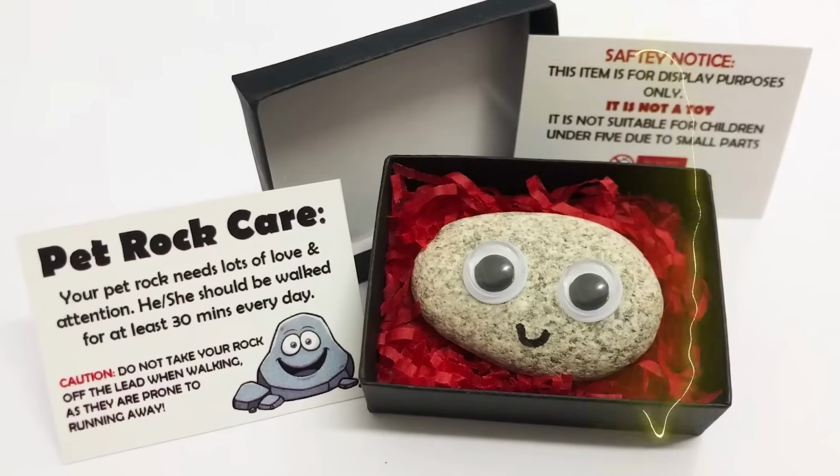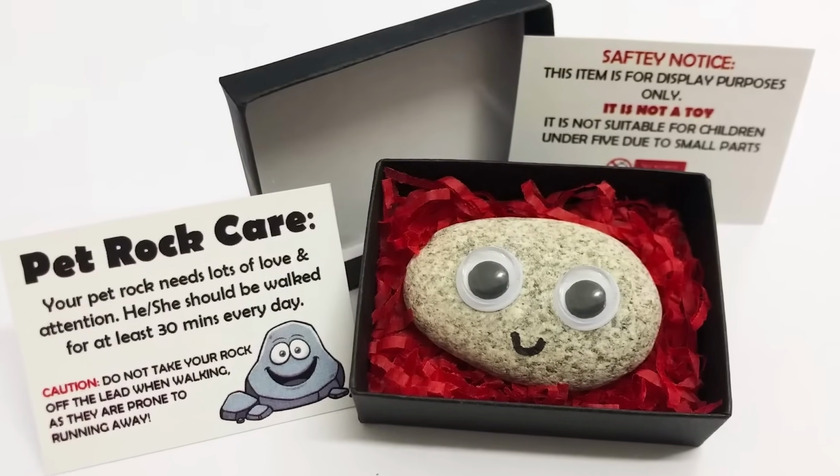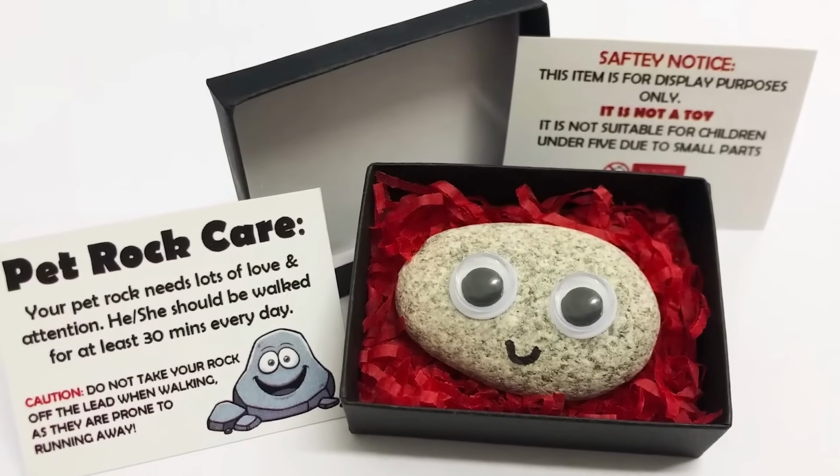Number 2, the pet rock. This one's so stupid. It's just a rock. Legit, that's all it is. A fad about buying a rock and naming it. Oftentimes including those little googly eyes to make you believe it's alive, because yeah, okay. It's a ridiculous invention, it has no use.